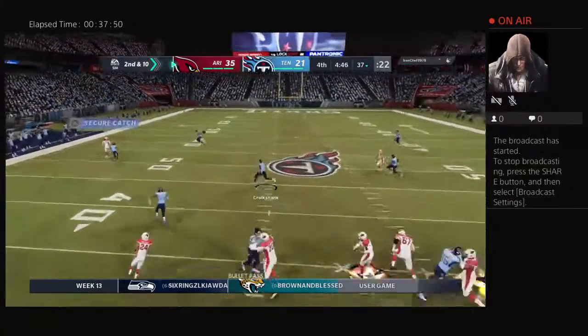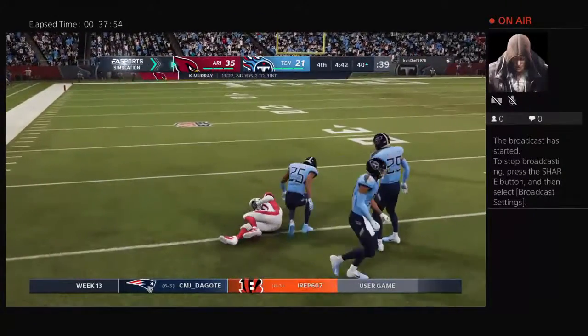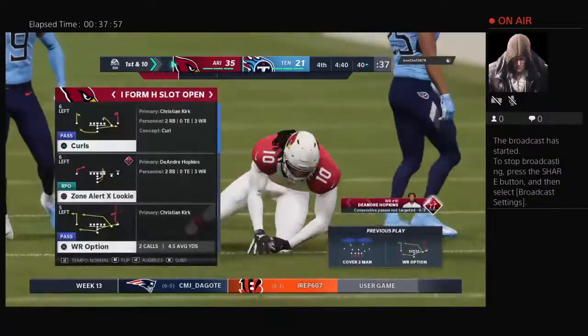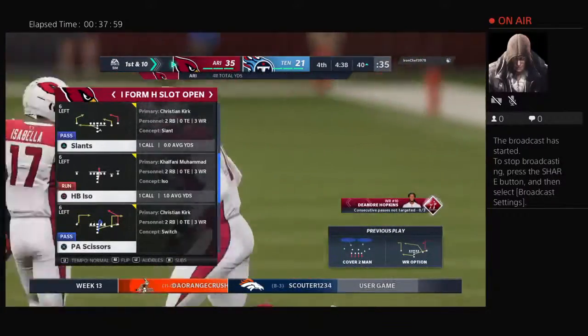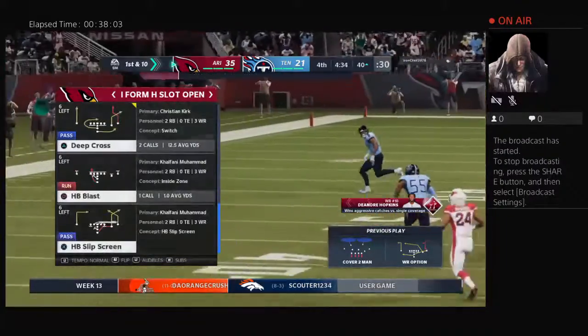Murray looks to throw again, 2nd and 10. And they'll go back to Hopkins, and this time he's got him. And they've got it well across midfield down to the 40 before it's all said and done. 23 yards the pickup there. Arizona.